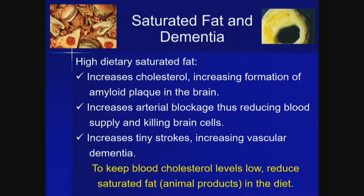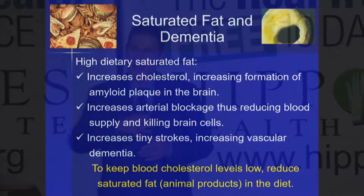The higher the cholesterol, and it gets kind of technical, as the cholesterol contributes to the lipid rafts on the membranes of the brain where the transmembrane proteins go through, like the amyloid precursor protein, and it creates more amyloid plaque. Good idea to keep your cholesterol lower anyway for heart disease and stroke risk.